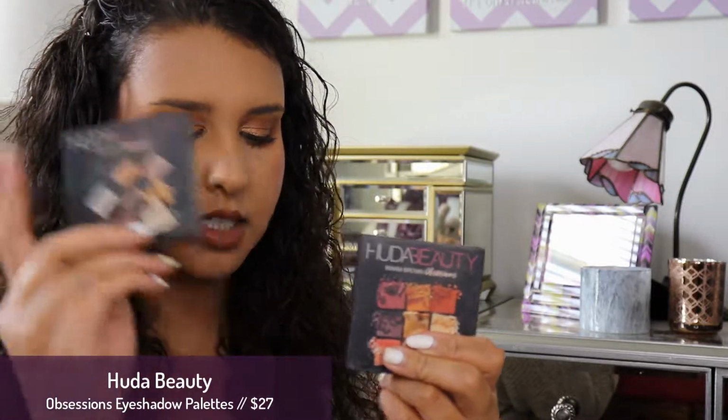Okay. So those are the 3 larger eyeshadow palettes that I took. Oops, I'm dropping stuff. And then I did also take some small little mini ones. So in this middle section, I took 2 Huda Beauty palettes. I took the Smoky Obsessions and the Warm Brown Obsessions.